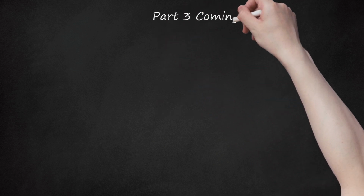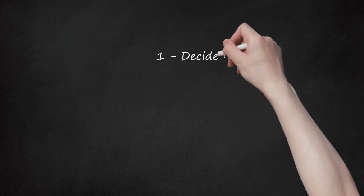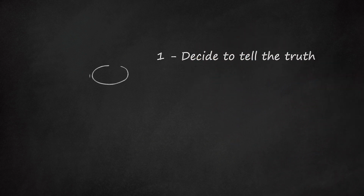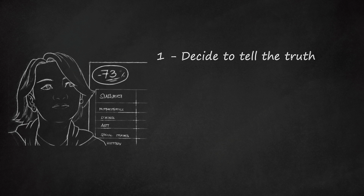Part 3. Coming clean to your parents. 1. Decide to tell the truth. They say honesty is the best policy, and while taking responsibility for your actions can be tough and may lead to consequences, telling your parents the truth will also make you feel better. Lying to people you love can make you feel guilty, isolated, and it can destroy the trust you and your parents share. If you are feeling bad about covering up your grade, consider telling your parents the truth.